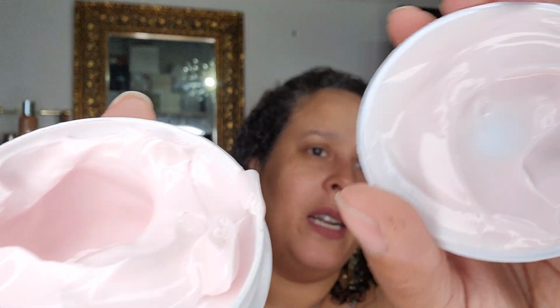Oh, it smells like marine. Like there's a slight little menthol and herbal kind of smell to it. I love it. I mean, some people might not like it, but I'm in love with this lotion. And it's good if you have dry skin. Oh, I just love it.